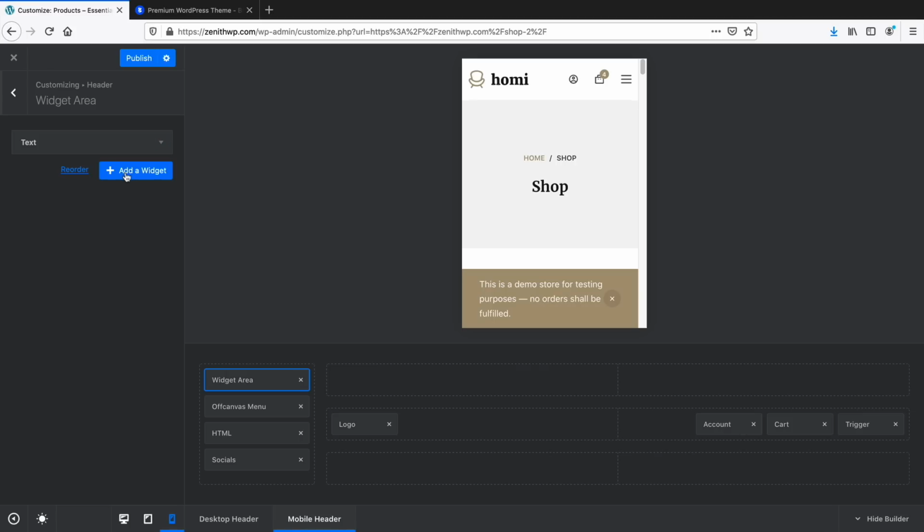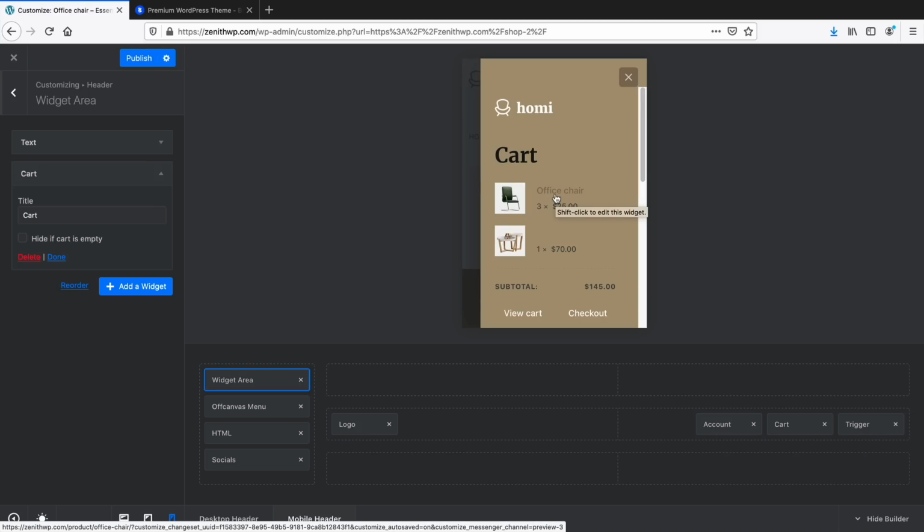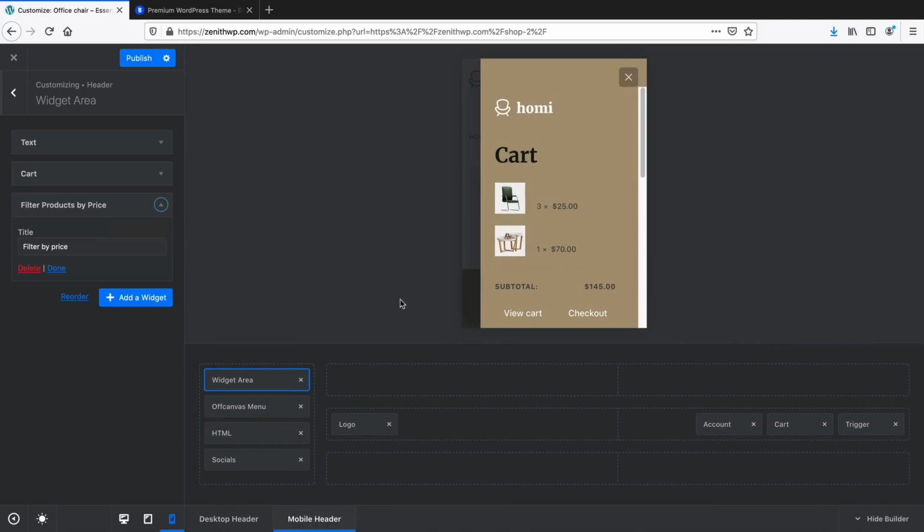Blocksy also offers a unique feature called the off-canvas menu, which allows you to display specific products and filters while they are navigating your website on the shop page. For example, I can add a cart widget on my off-canvas menu, and when I hover over this and I press it, you will see that I have the products available in the cart. You may also add filters or any other widgets to your off-canvas menu to make things really convenient for your visitors when they're shopping on your shop page.